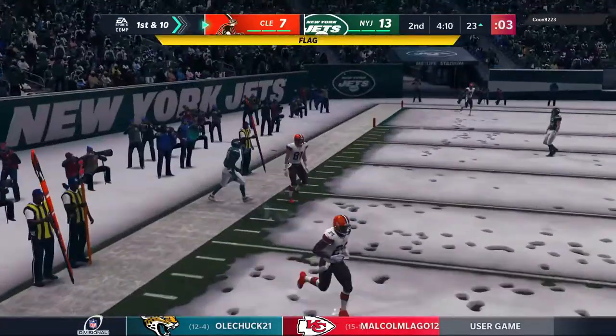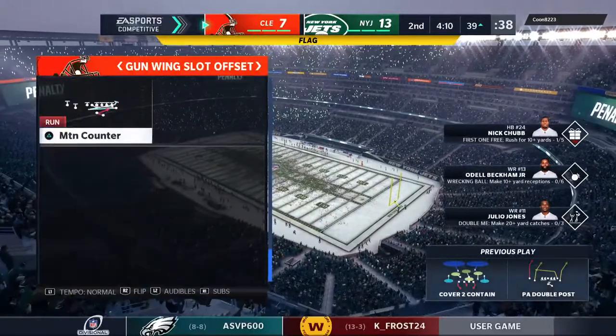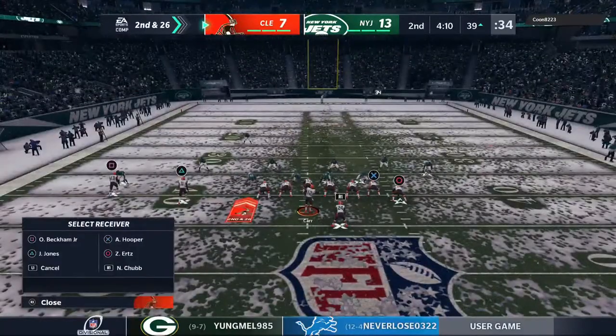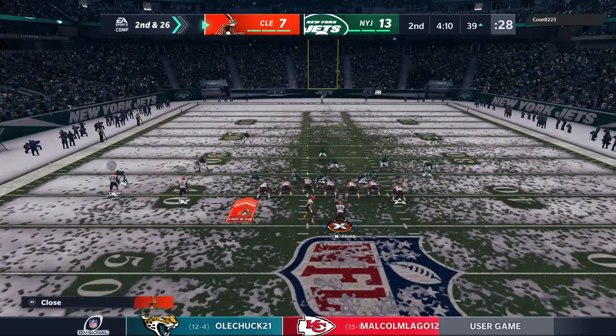And a flag comes in as that one falls incomplete. Well, let's see who this is on. In the pocket, chucked it away, flag comes down. So you got to move a little bit, right? Know where you are on the field, have some awareness. Tackle to tackle. You got to get outside of that tackle box in order to get that done.